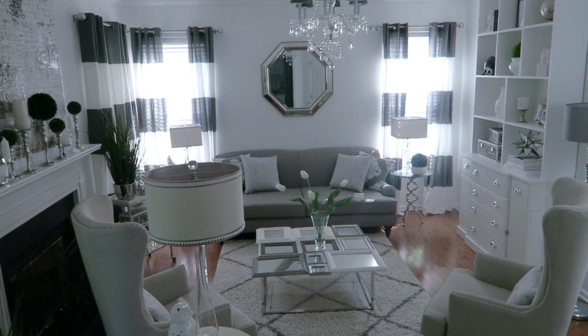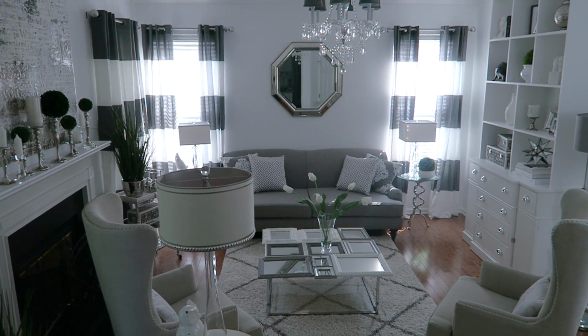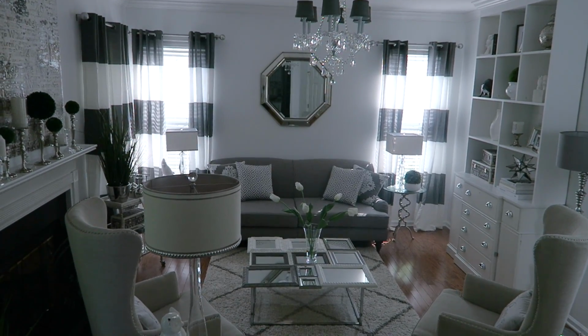And as you can see, it really balances out the room, because before it was just the fireplace on one side, the wall was shorter, and it just really was awkward. But now it feels like the room is coming together because it has this build in it.